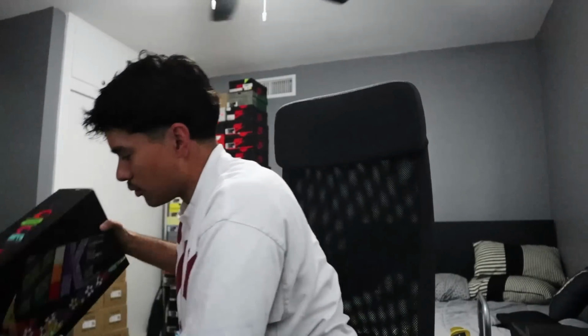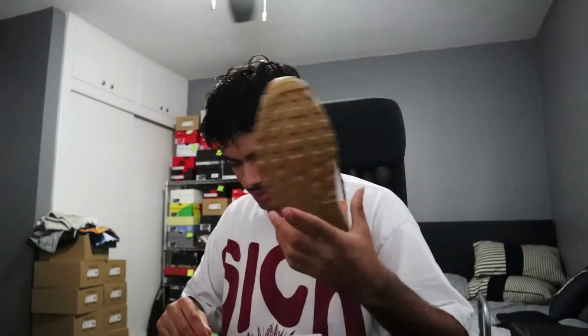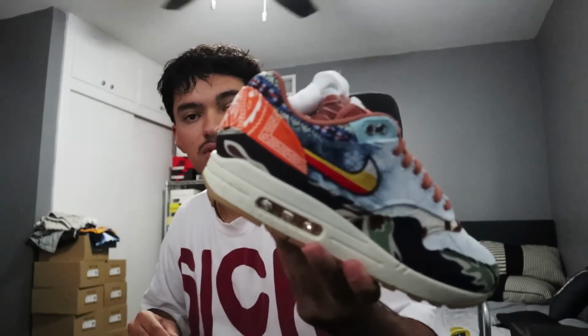Next up, we got a pretty cool one. I showed you guys a few pairs of these. The Air Max 1 Concepts. I don't remember the colorway names. This is the mostly denim pair. Over there, I have a pair of the Far Outs. That one is a little different. But yeah, these are pretty cool.